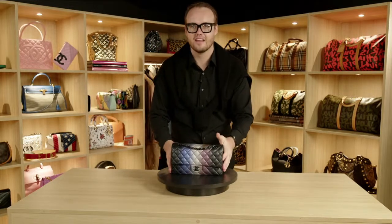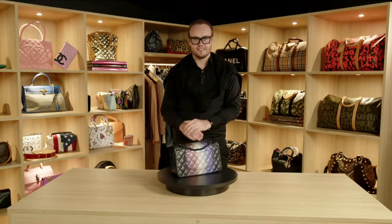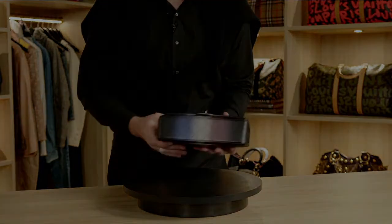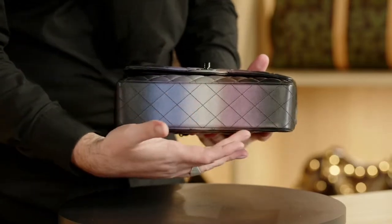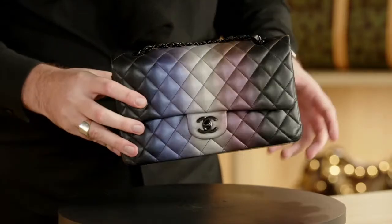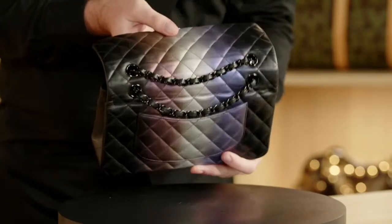This is the Chanel Multicolor Metallic Ombre Quilted Lambskin Double Flap Bag in the size medium with beautiful black hardware on it. Absolutely stunning. Beautiful, beautiful piece. Look at this. Gorgeous black ombre into the purple and then into that gorgeous lighter purple. It's more of a lavender purple, more of a blue purple. And then the beautiful silver in the middle. Look at this. It goes all the way around, even underneath the flap. It continues into that pocket there. Beautiful. And then all the way through the back as well.